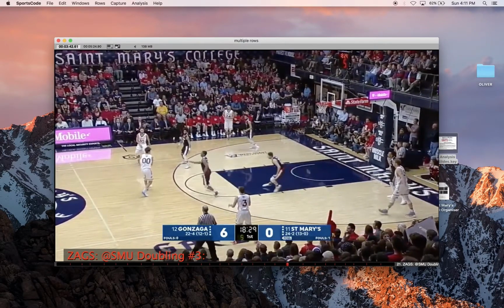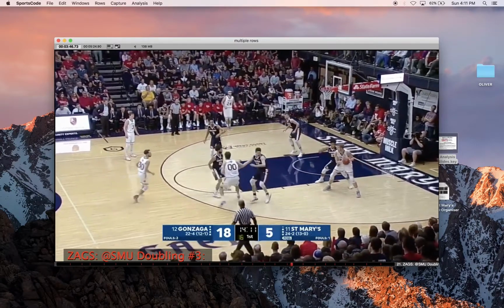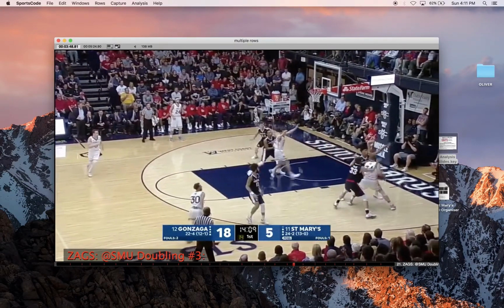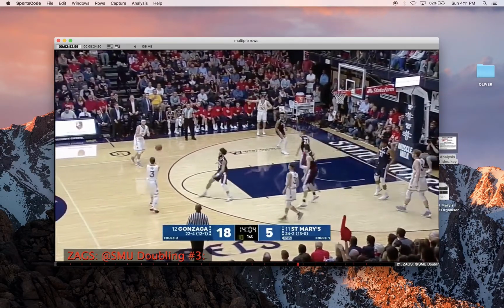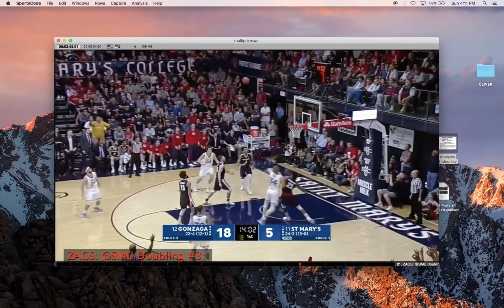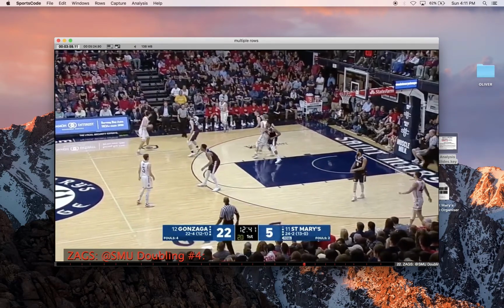Forces an outlet pass. Gonzaga have to scramble to the defense. Gets it again. Double him. Hachimura is a really good post defender as well, and he's quite big as well, so he can get Landau to throw the ball away.